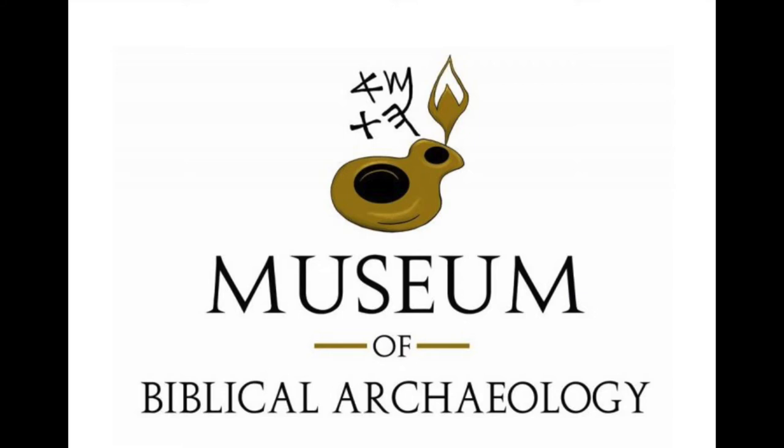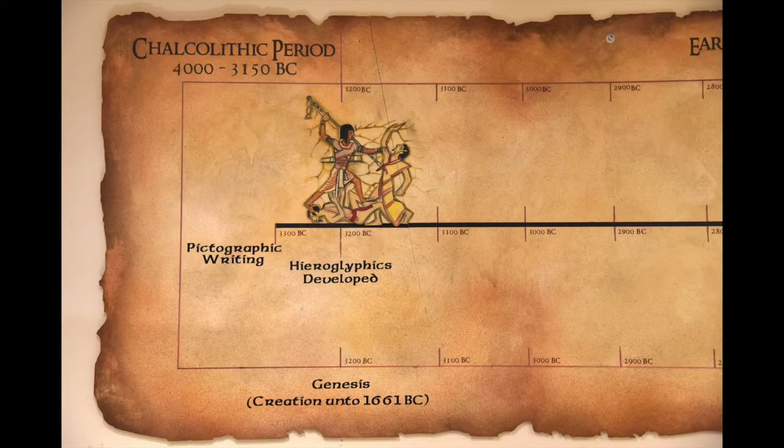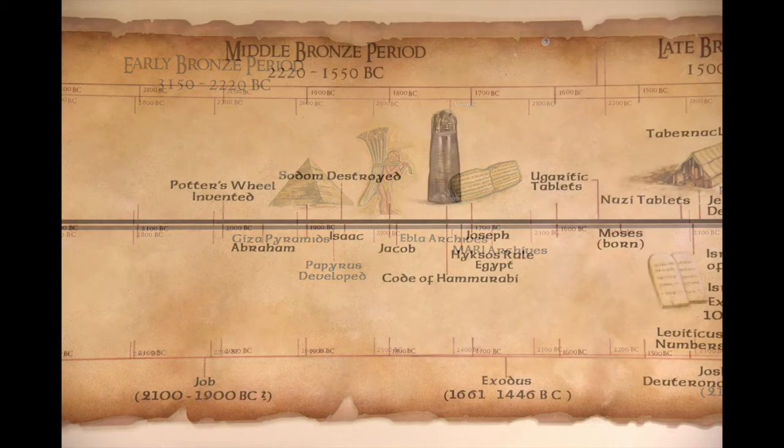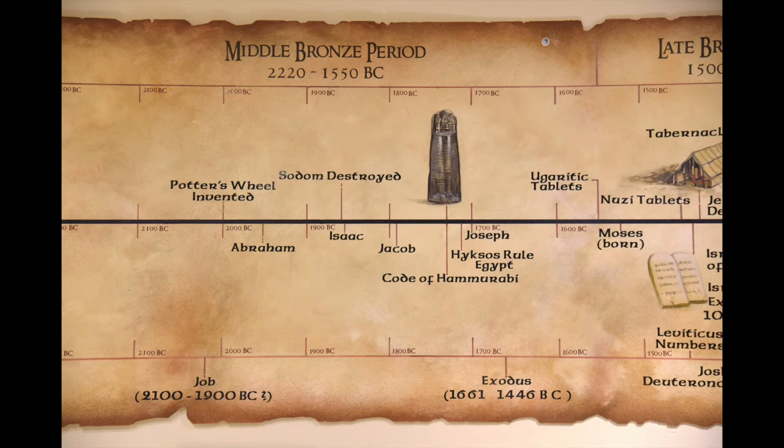The Woodland Museum of Biblical Archaeology is a world-class museum displaying a wide variety of antiquities and artifacts from the lands of the Bible. And it's right here in our own backyard. This is a quick look at just a few of the fascinating objects on display.